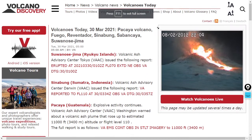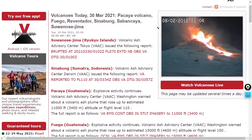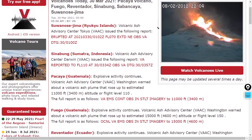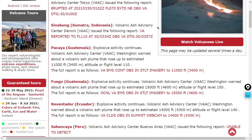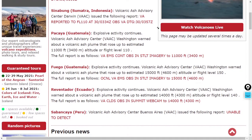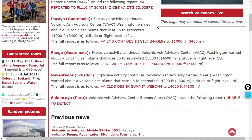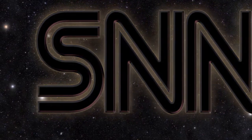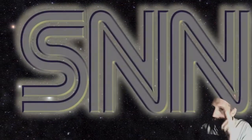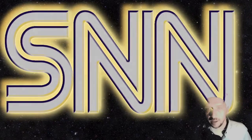Suwanosejima, it's producing a 7,000-foot ash plume. Sinabung, 11,000-foot ash plume over the world's deadliest volcano over the past few years. Pacaya in Guatemala, 11,000-foot ash plume there as it explodes. Fuego, also in Guatemala, exploding, 15,000-foot ash plume there. Reventador exploding. Flight level 140, it's a 14,000-foot ash plume as Reventador explodes. And we're unable to detect whether or not Sabancaya, the Peruvian volcano, is erupting. Consumer tip, please do not pole vault the caldera. And for that, we thank you.